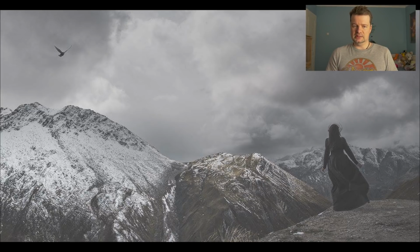I really like this. Don't need much of anything else. It makes you wonder if she's going to jump off the cliff or if she's calling the raven, but you know, good story. I really like this picture.